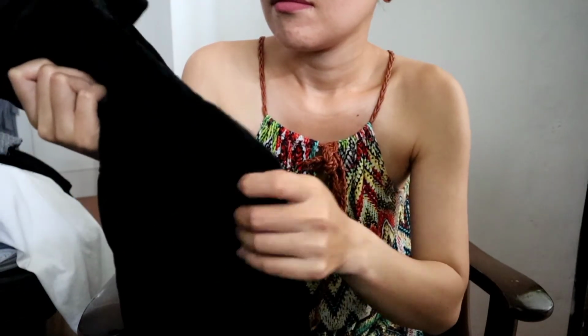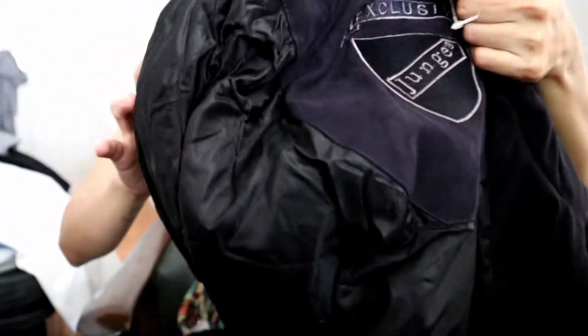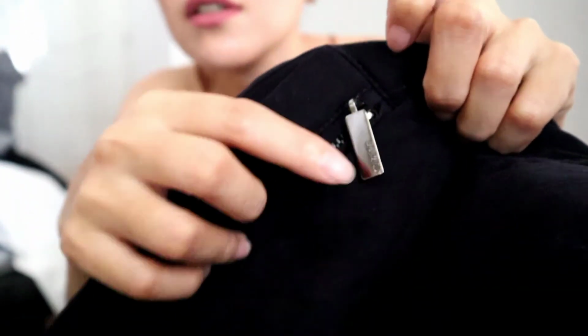But this is not oversized. Also, this one is the first one that I thrifted. The jacket was very soft, and the quality is really great. The brand is Exclusive Jungle, and the color is dark blue. I just really love all the metal detailing. The zippers are really great. I'm not sure if you can see that. How can you focus? But this is really an oversized jacket. So that's that.